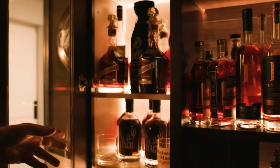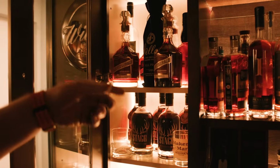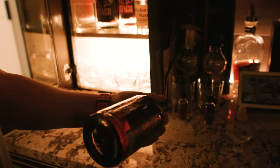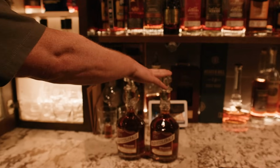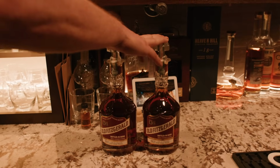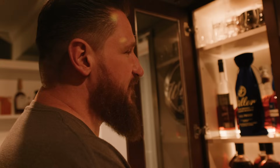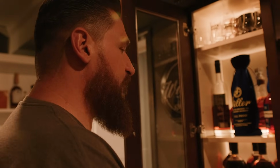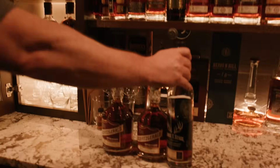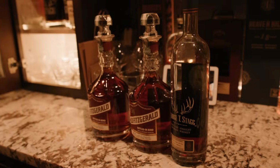So I'm working on my Stag Jr. vertical, so I'm slowly collecting those little by little. I've got an 11, 12, 15, 17, and I think it's a 23C. So these are a couple of Old Fitz 13s. These have become really sought after as of recent. So I kind of hold on to something like this for special occasion stuff, for monumental moments in life. I got a George T. Stagg in here that I've been drinking on for probably 2 years. I love GTS too, no different than Stags.